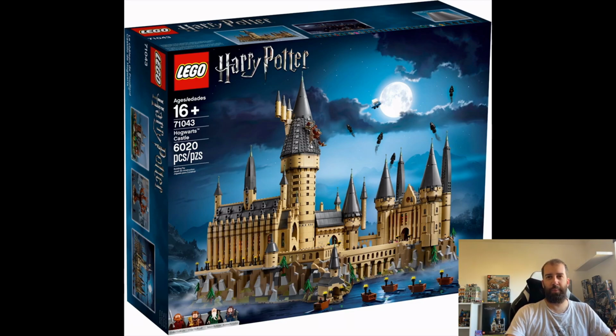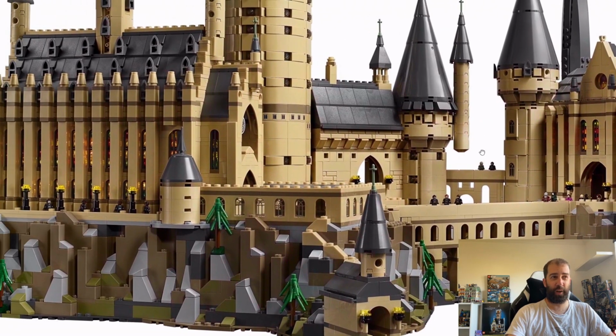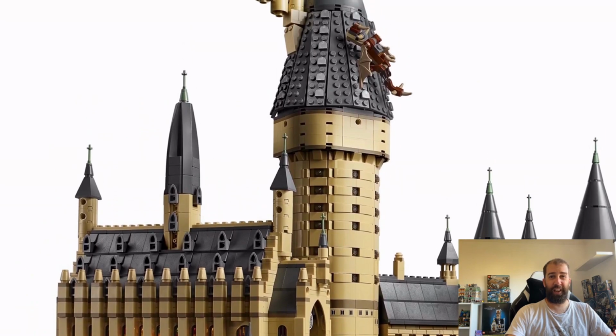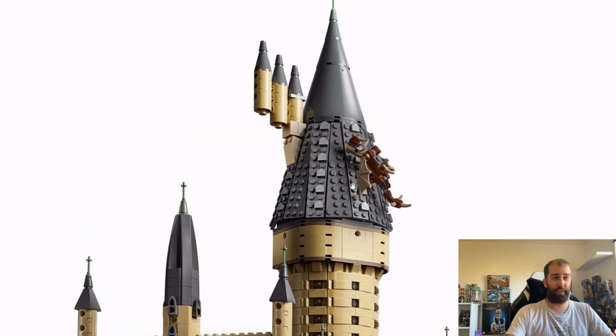In at second spot, I do have the huge Hogwarts Castle. This set came out in September of 2018, so it's been around for a good few years now. Absolutely spectacular set, incredibly ambitious from Lego. It has a huge 6,020 pieces, and it is just absolutely outstanding. It's so detailed, even though it's a nano-sized set. But when you see it in person, it's just ginormous. What Lego have achieved with this, it is easily the most detailed Hogwarts set that Lego have ever done. I don't know how they're ever going to top this. Obviously, you have the dragon here, just really cool.